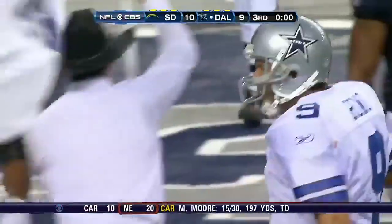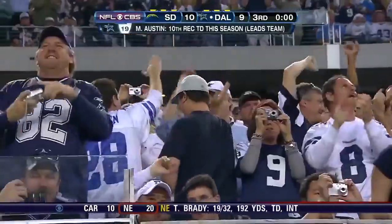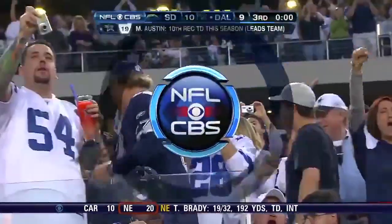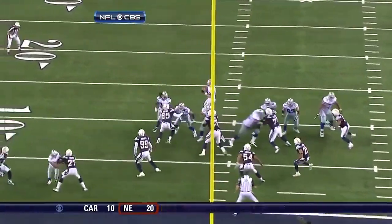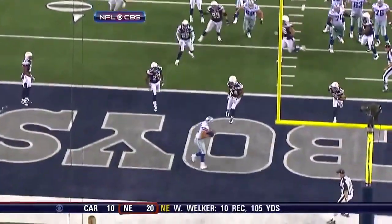Cowboys have been running a lot of draw plays, and that was an excellent fake. It really worked just like we saw it on Friday. Tony Romo hangs in there and really drags across, takes his time. The defense reacts.